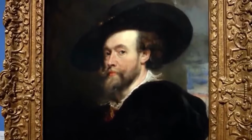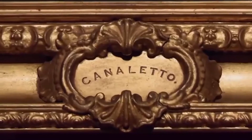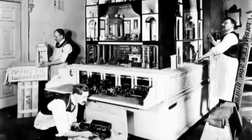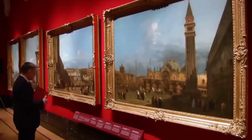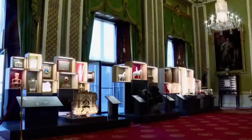And the history and heritage continue inside the palaces as well, as they also house thousands of priceless treasures. The largest collection of art and furniture and beautiful treasures in the whole world. It's really effectively all of the things that have been collected by monarchs over the years. So therefore it's a brilliant collection that reflects our nation's evolution and historical significance. The Royal Collection tells us amazing things about the last 500 years of British and world history.